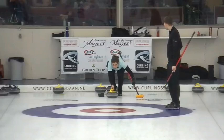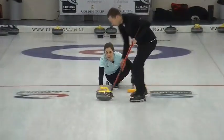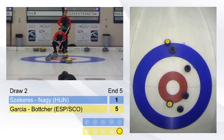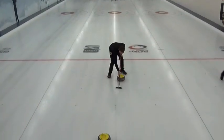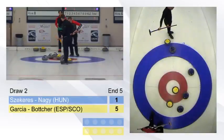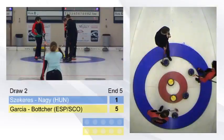So she's looking for a way to score two. I think she could come around the outside onto the edge of the four-foot, could she not? Okay, this is half. Whoa, whoa, we need to curl! Yeah! Oh, good shot. Sorry, it needed to curl a little bit more.